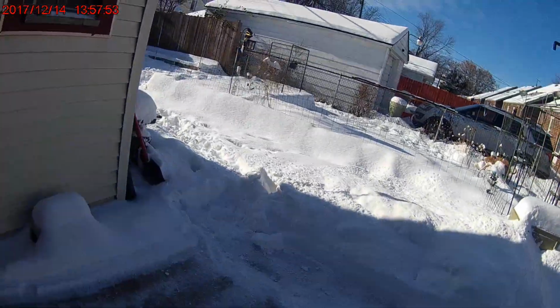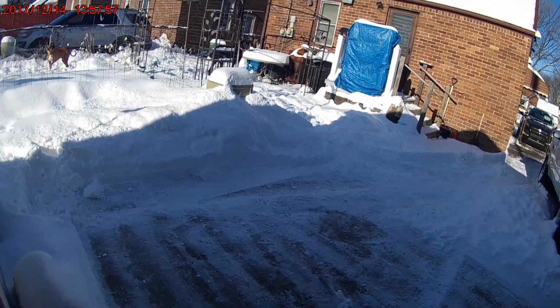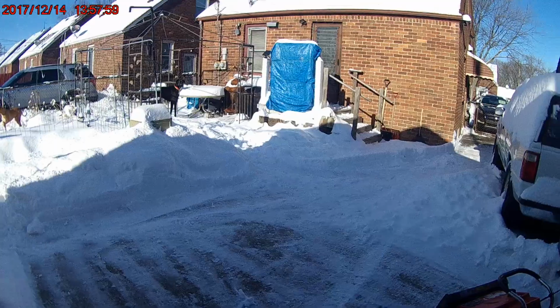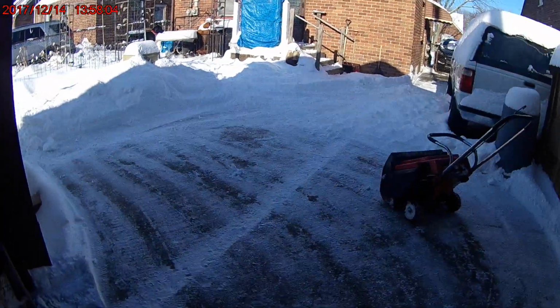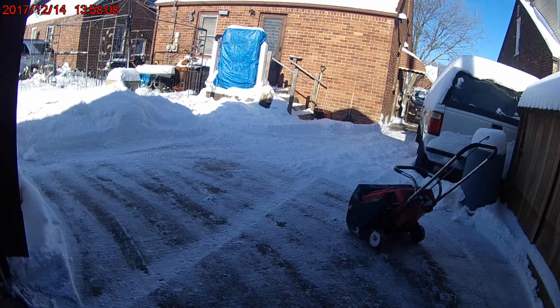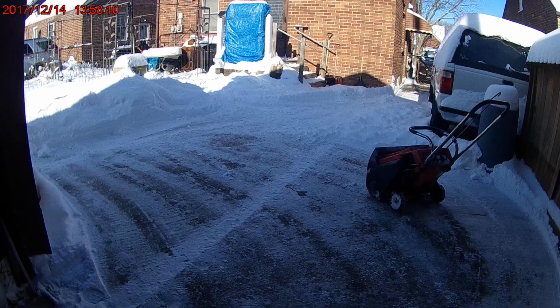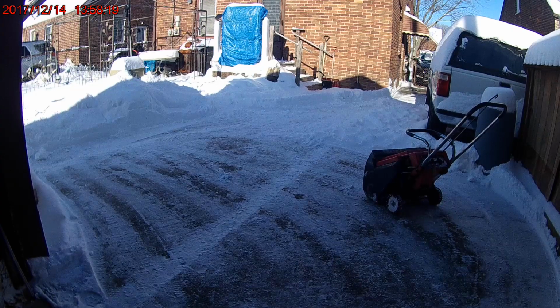So what I'm going to do now, I'm going to start my snow blower, which I bought either 70 or 71. It's a Toro, electric start, a 620, I believe it is. I got it in the 70s, that's a good 45 years old.